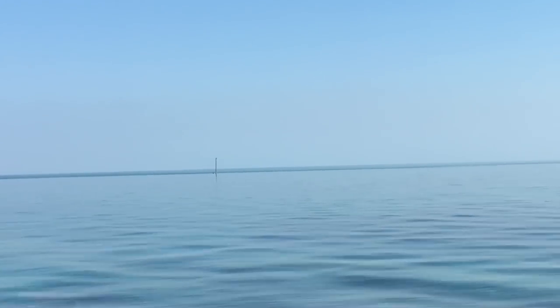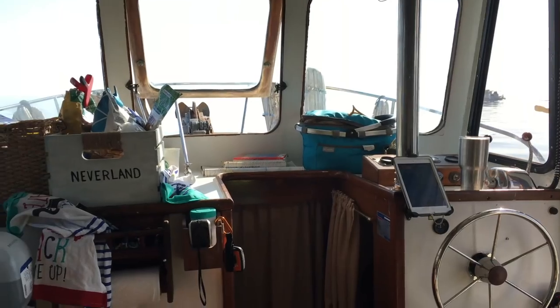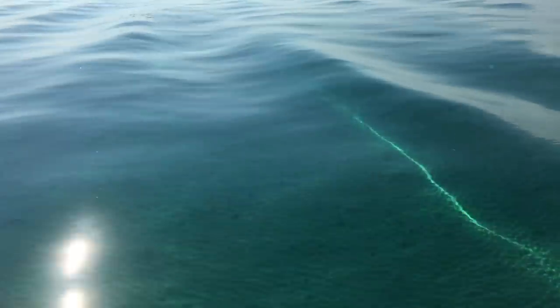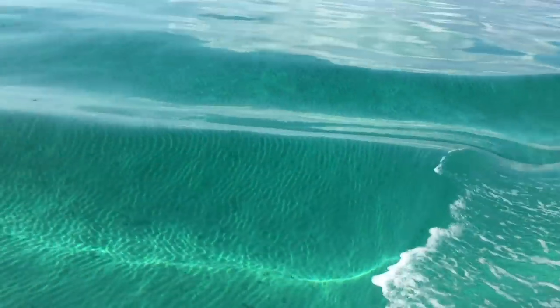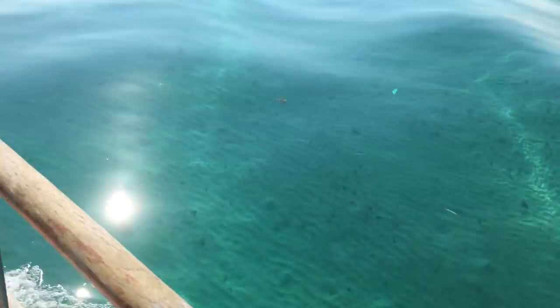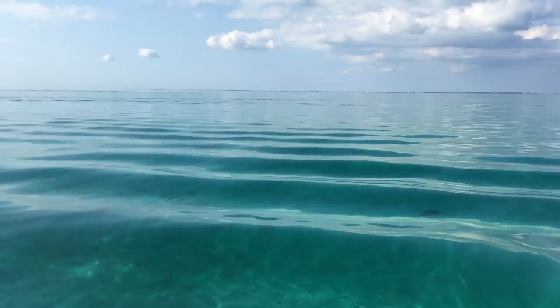Marking Barracuda Shoal. French toast for breakfast. All right, big barracuda.